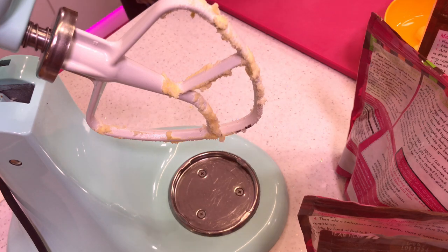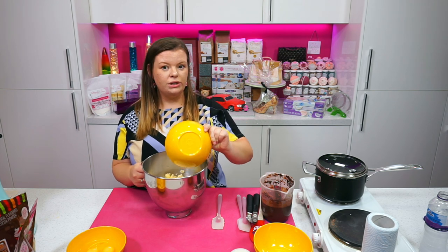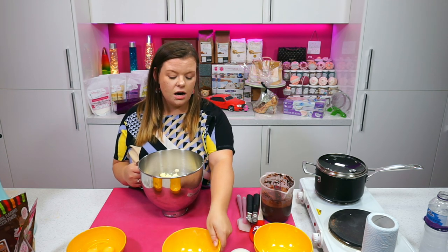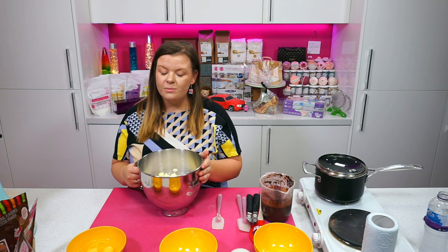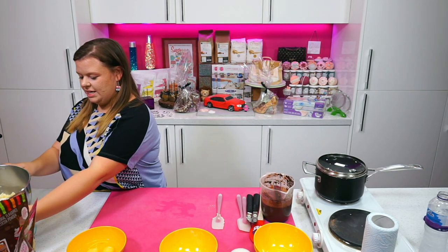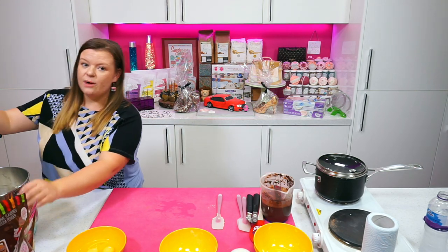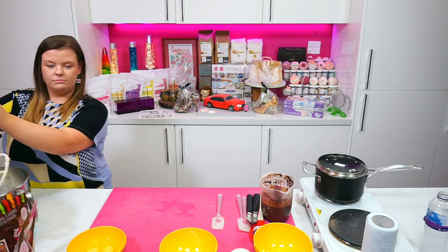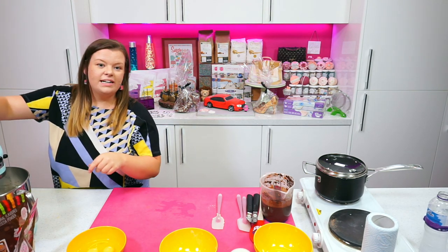Right, so next I'm going to add 175 grams of plain flour. And I've got a quarter teaspoon of baking powder and 1 teaspoon of bicarb. But I've doubled up the recipe again. So maybe put this back on and then I'm going to whip the flour into it. And then whilst it's going, I'm just going to add in the eggs one at a time.